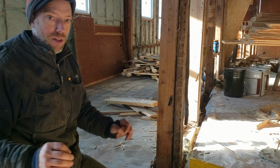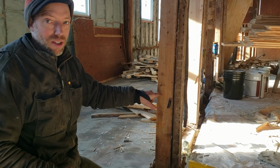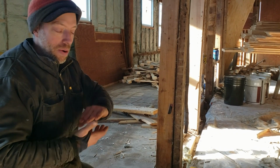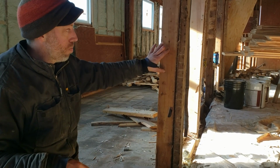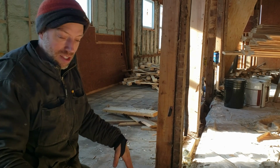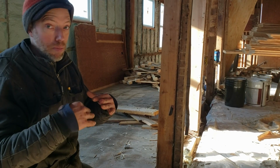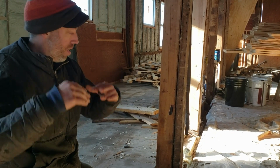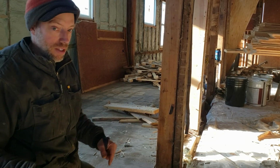Someone in their infinite wisdom way back when decided to put a window directly underneath this post in the stone foundation, which means they pulled all the stone out. Right where that scarf joint is, they put a little timber window frame in, and this post has been pushing on that ever since then. It's a real testament to the wood the beams are made out of, because they're taking it. They haven't broken, they haven't deteriorated in any way, they've just bent. So I'll go downstairs and I'll show you what I mean down there and what we're gonna do to fix it.